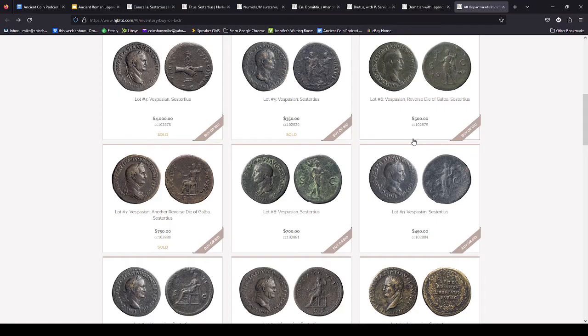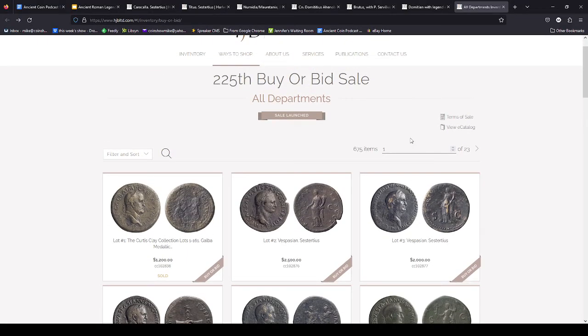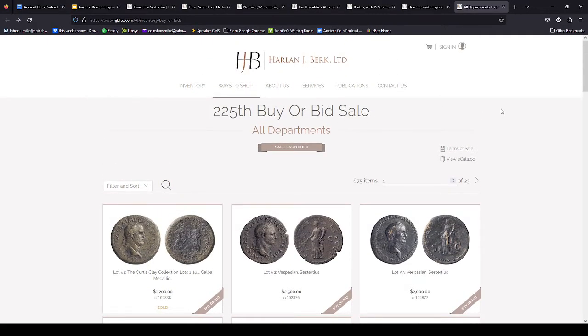So if a coin's listed at $100 and somebody buys it for $100 today, it's out of the sale. If you want to pay $80 for that coin, you have to wait till the end of the sale, which in this case is November 30th. And if you're the highest offer at $80, no one outbids you and no one buys the coin, you get it at $80. There are never any buyer's fees in our sales, which some of you are probably realizing these days.